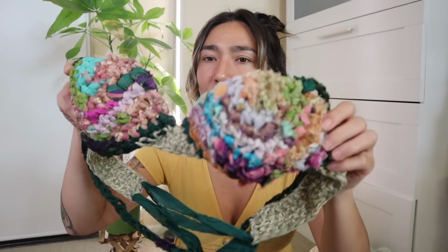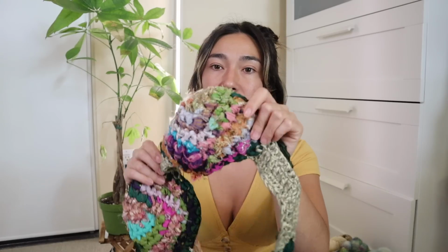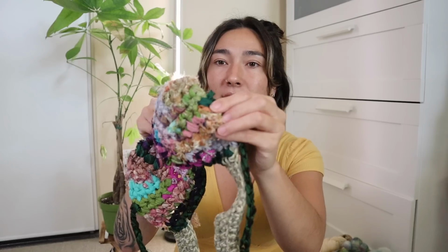So this is the mini skirt, and as for the bralette of this piece, like I said, I still had enough of that leftover sari silk yarn to construct these very structured bra cups. But I really wanted to slow down and just take my time when it came to constructing these bra cups, because as we all know with crochet, a lot of times things can lie flat.